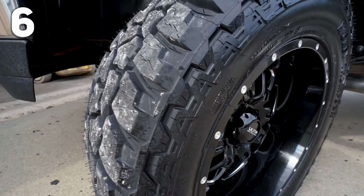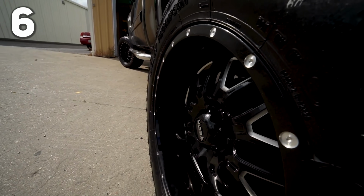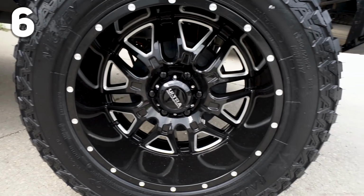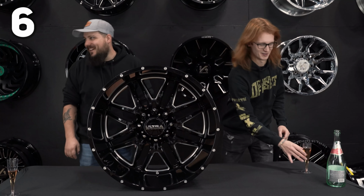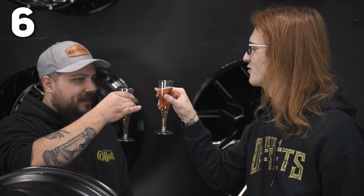That's all I got. This wheel is crazy to me too because obviously this one looks how it does in black and milled, but in chrome, these look completely different. Yeah. It's a completely different looking wheel just by changing the finish. So it's definitely a very versatile wheel, and it comes in sizes for literally everything. Quite literally. Literally everything. Oh my God. You got it like pinky. Oh yeah, for literally everything.